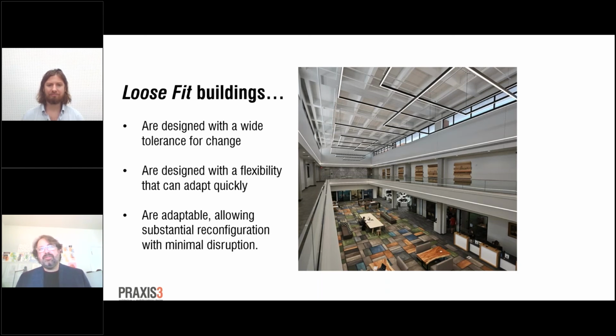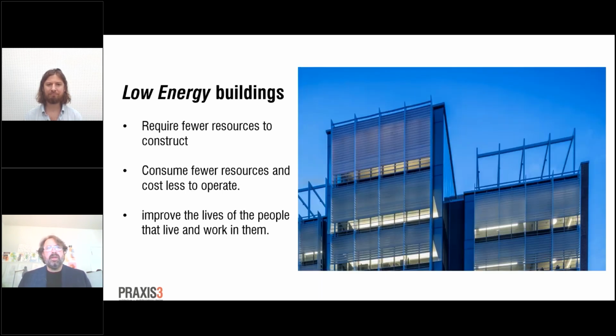They're designed with a flexibility that can adapt quickly to changes that happen very quickly, almost even within a single day sometimes. And then they're also adaptable, allowing more substantial reconfiguration to happen with minimum disruption. This has to do with getting infrastructure in places where modifications are less likely to happen, so that it's less disruptive and the building has to be closed down for a shorter period of time to allow for a renovation. And then finally, low energy buildings require fewer resources to construct in the first place.